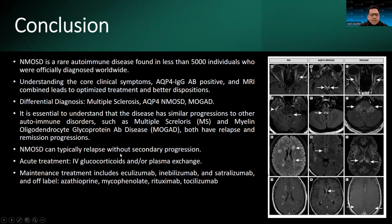NMOSD can typically relapse without secondary progression. This is the acute treatment: IV glucocorticoids and plasma exchange. Maintenance treatment includes eculizumab, inebilizumab, and satralizumab. They also use off-label azathioprine, mycophenolate, rituximab, and tocilizumab.